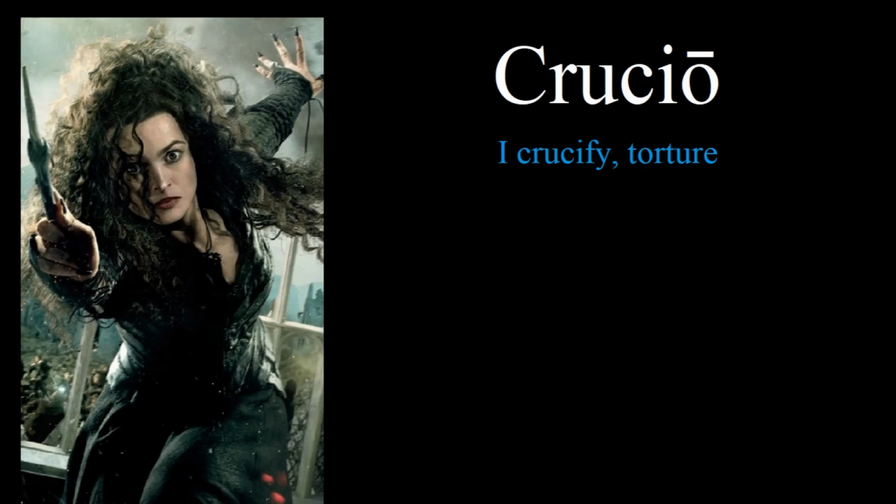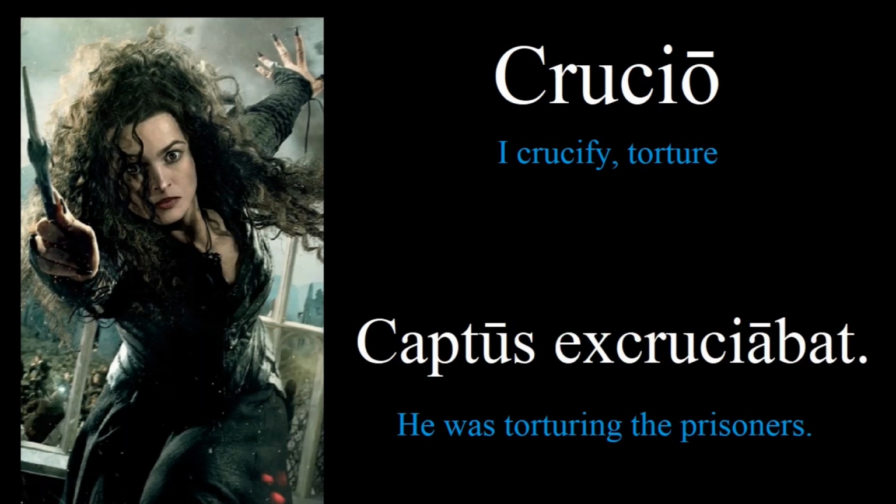The Cruciatus curse is cast by saying crucio, meaning I crucify or torture. This is more often used in Latin with the prefix ex, as in captus excruciabat. He was torturing the prisoners. You see the connections? Prisoners are captured people, and to torture someone is to put them in excruciating pain.